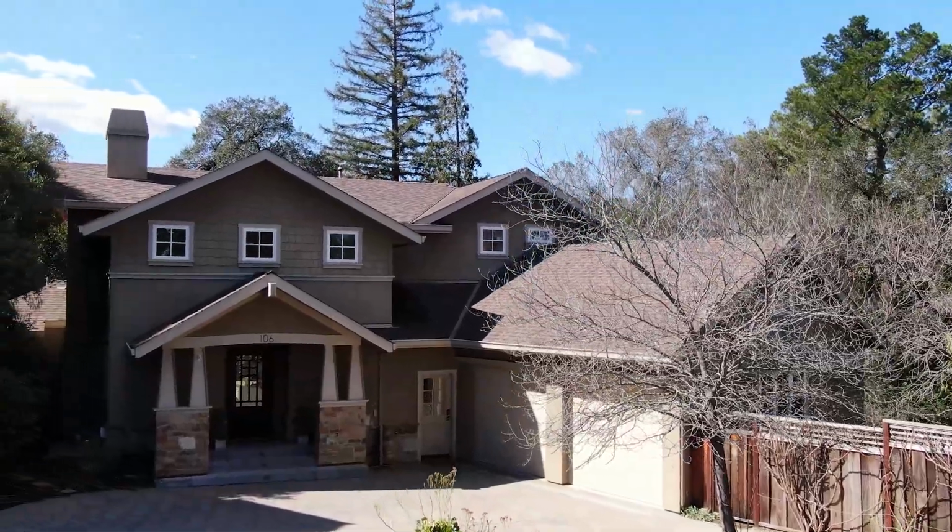Come check out this beautiful home, nicely appointed throughout. Message me if you'd like a private showing.